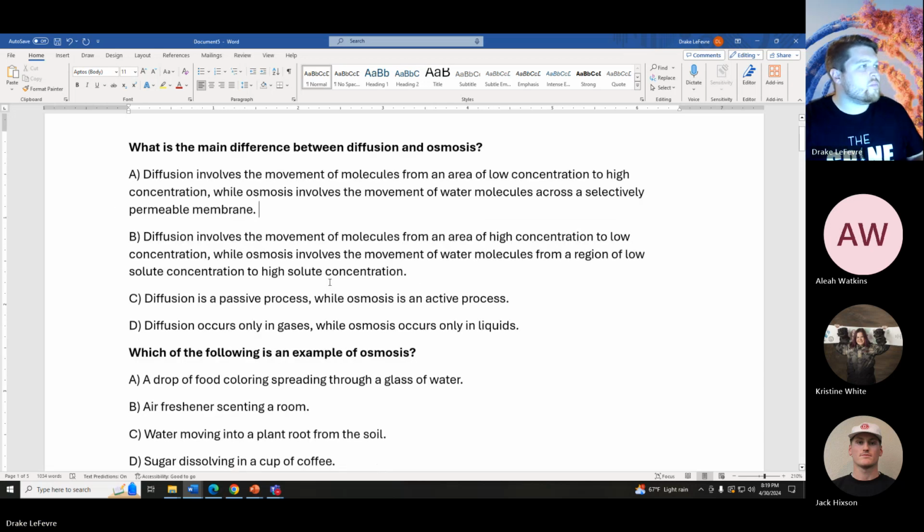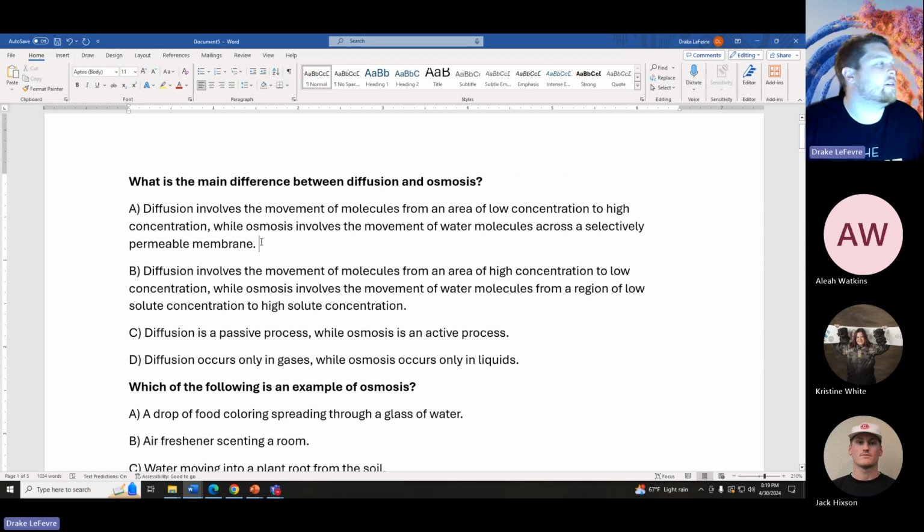Okay. So looking at this question, we'll start from the top. First ones are going to be about diffusion versus osmosis. And a lot of times you'll see it seen as simple diffusion, kind of the same thing. Okay. So what is the main difference between diffusion and osmosis? So diffusion involves the movement of molecules from an area of low concentration to high concentration, while osmosis involves the movement of water molecules across a selectively permeable membrane.